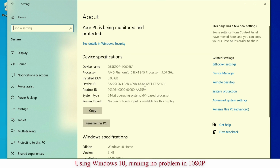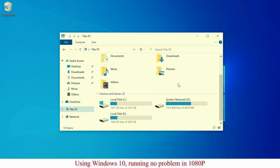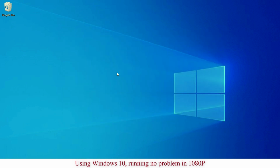Now you can see it running Windows fine. Now this is with the graphics card in. But even without the graphics card, when I was doing some testing, it was way faster and smoother than when we had it on the Athlon in the first video.